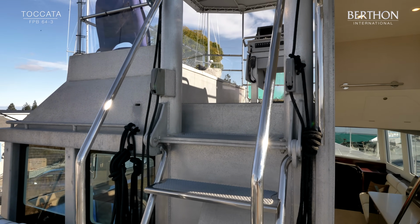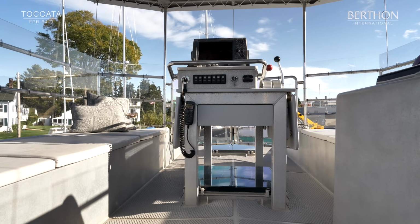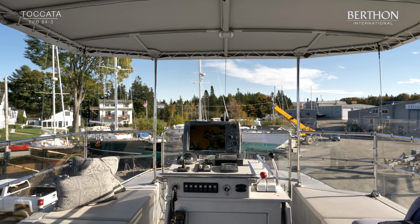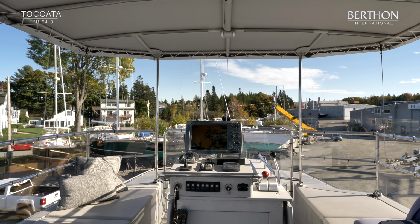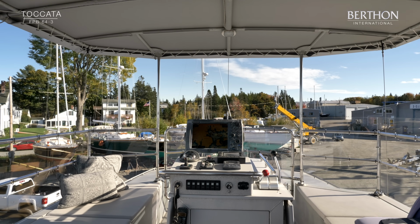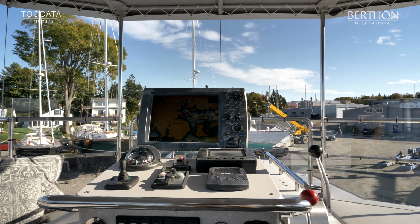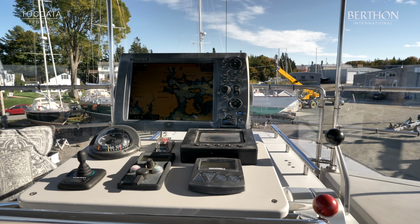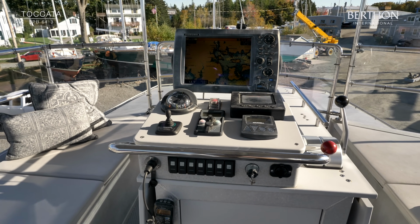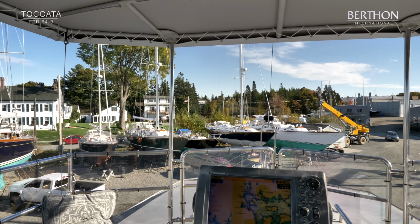And then we go up these shallow steps and onto what's known in FPB circles as the matrix deck. New covers. You've got a really good steering position here with radar, bow thruster control, which has got 136 kg of thrust. You've also got control of the windlass from up here, and fantastic vision. On long passages, FPB 64 owners typically spend a lot of time here. It's a great place for watch keeping and just for hanging out.